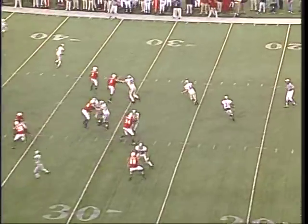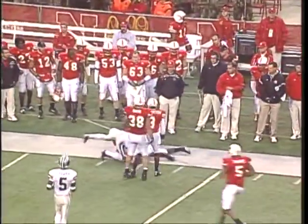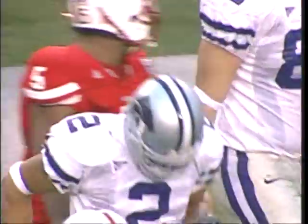Here's the fake to Sproles. Roberson rolls to the right and throws again. This is Polite at the 40, 45 to midfield for K-State. And a first down for the Wildcats. They mark him at the Husker 49. Demario Williams there to bump him out.